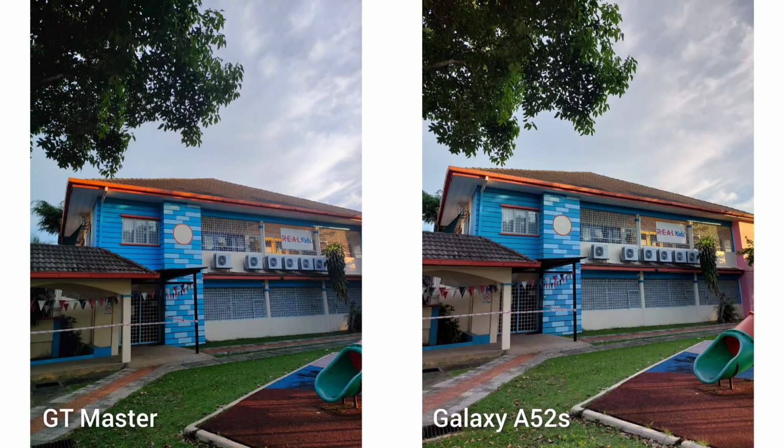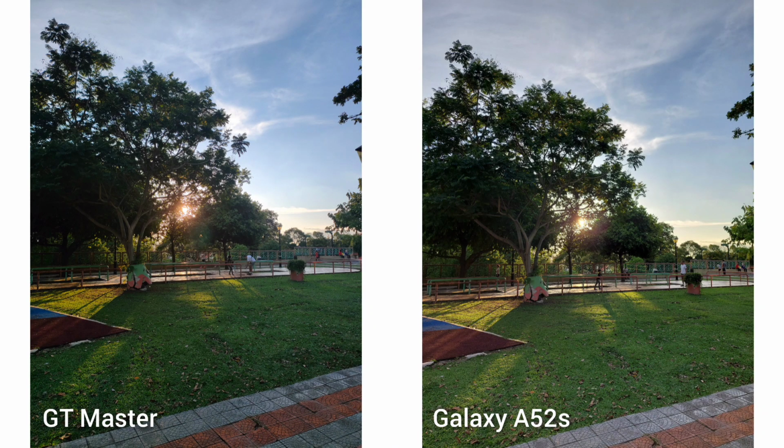Now let's check out some shots with the main lens, and to be honest, they look very similar in good lighting conditions. But in trickier lighting conditions, I think this is where the Samsung phone definitely does pull ahead.